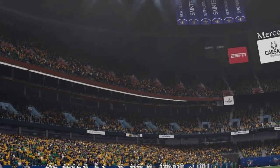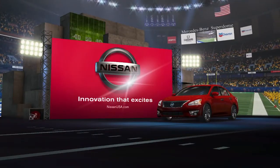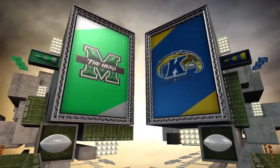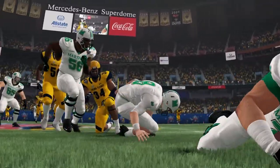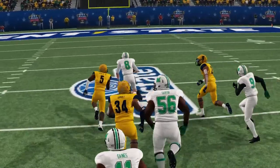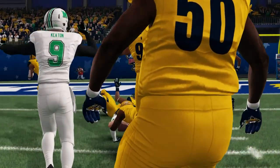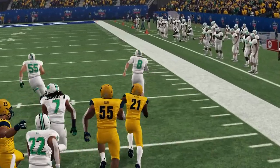Hi, everybody. Glad to have you with us on the EA Sports NCAA Football 14 Halftime Show, presented by Nissan. Innovation that excites. Chris Davis, Dave Pollack here in the studio, as always, to lend a little perspective to what just went down in the first 30 minutes. We've been looking forward to this game all week, and it has lived up to billing. A close game. You feel like it's going to be a great second half.